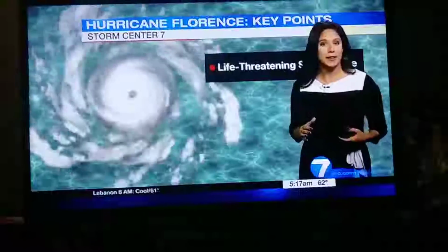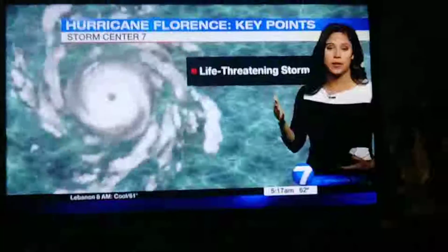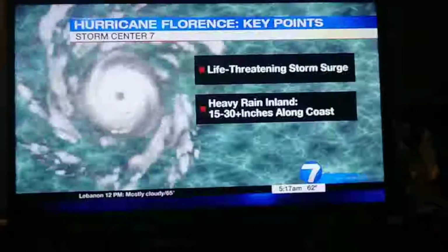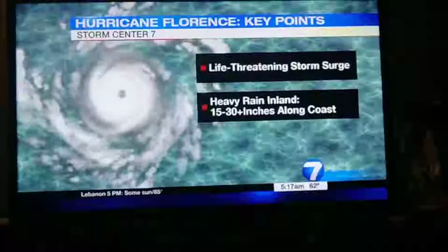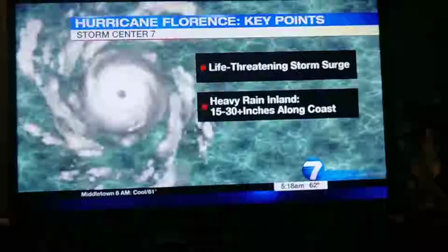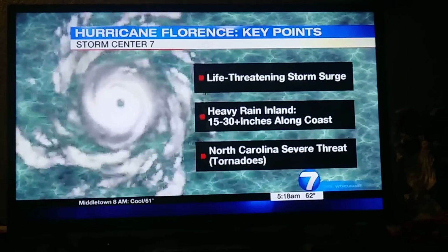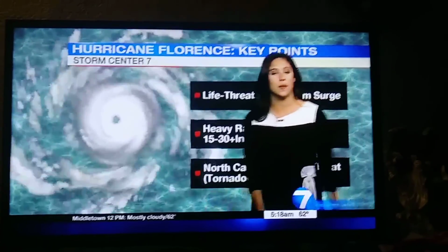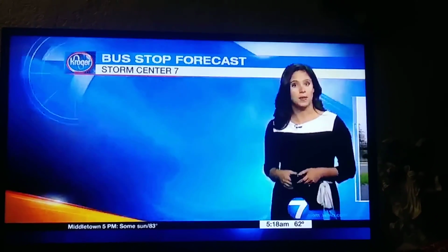One of the biggest impacts is going to come from life-threatening storm surge. Can't threaten that enough for the coastal communities up north and even parts of South Carolina. Also, as this system does move inland, it is going to move pretty slowly. It's going to be able to dump a lot of rainfall. So locally, there could be some spots in the coastal communities of North Carolina that see 15 to 30 inches of rain. And there's actually a severe weather threat with this as well. Sometimes in the rain bands from a hurricane, you can actually get tornadoes to develop. So there is a lot that they're going to be keeping an eye on.